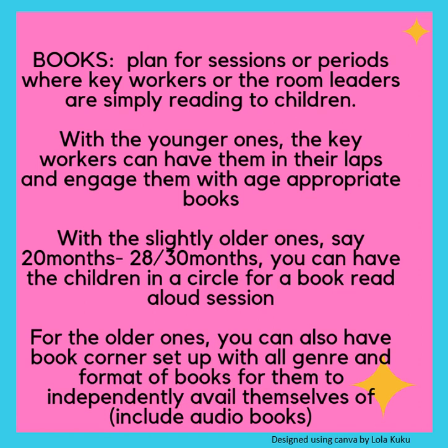Books. I cannot emphasize how important this aspect is for children. Plan for sessions or periods where key workers or the room leaders are simply reading to the children. Now, with the younger ones, the babies, it could be all these texture books. You have fabric books now. You have books that pop up.